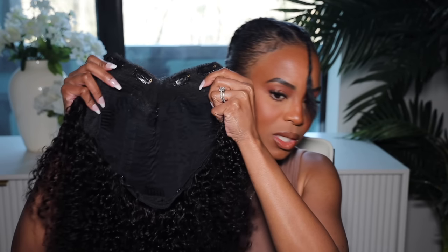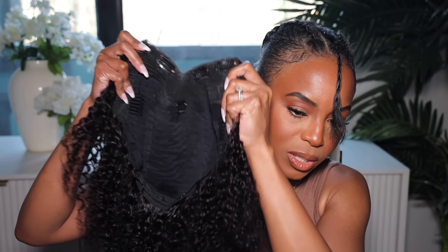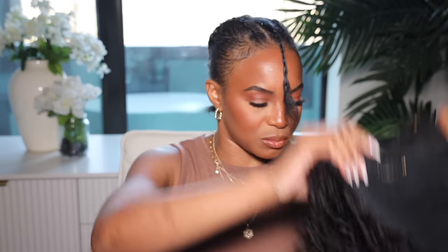So we got the two braids down. And now we can go ahead and put on the wig. This is what the wig looks like. So we have 1, 2, 3, 4, 5 combs and 3 sliding combs. This little comb in the middle gets on my nerves. I don't know why, but I don't know what to do with it.